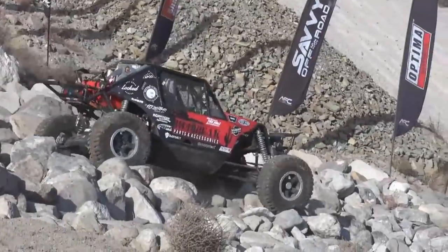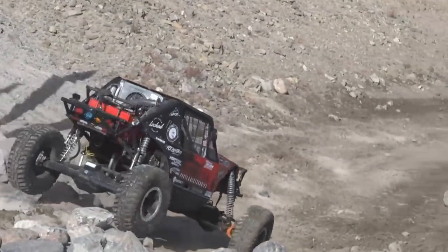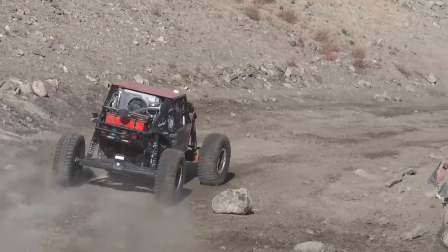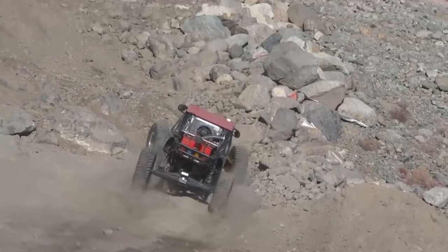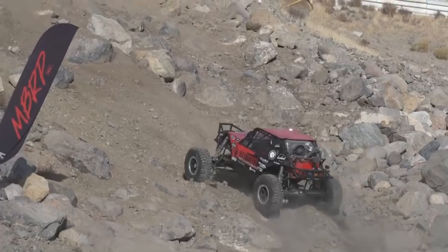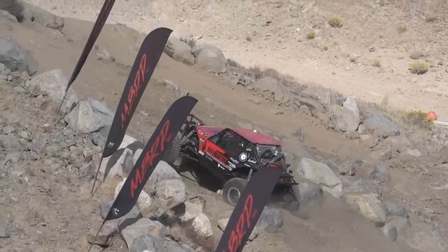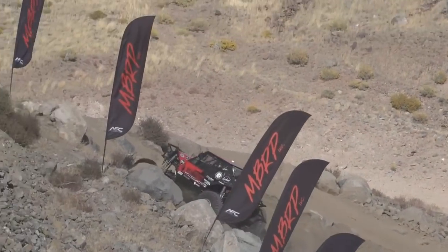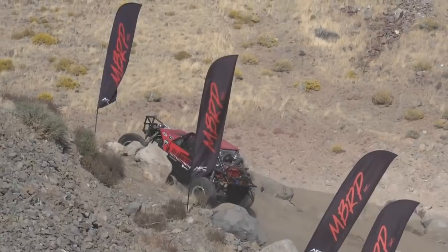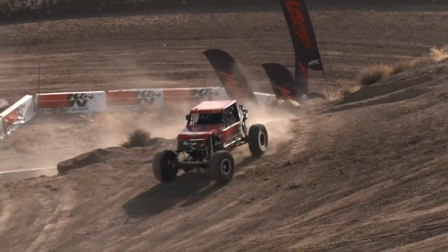And Ross Clave making his way across the final Steelit rock section. Great run there from Ross Clave. We'll give you his time as soon as we have it. And Ross Clave there with a 2:19, unofficially in 14th position. And on the MBRP rocks now, we have our final runner in the 4800 Legends class.